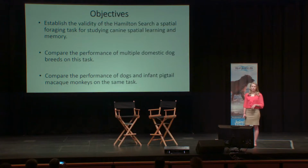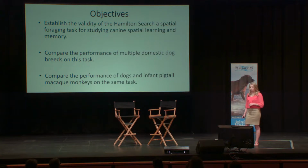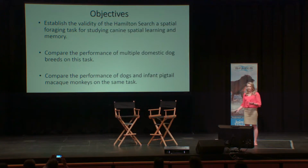To start off with our objectives, we wanted to establish the validity of the Hamilton search, a spatial foraging task, for the study of canine spatial learning. This task is thought to assess memory, inhibition control, cognitive flexibility, as well as spatial search strategies. On top of that, we also wanted to look at the differences among different breeds of domestic dogs. The Hamilton search is a new task to dogs, but it has been used with a number of other species, one of which is infant pigtail macaque monkeys.